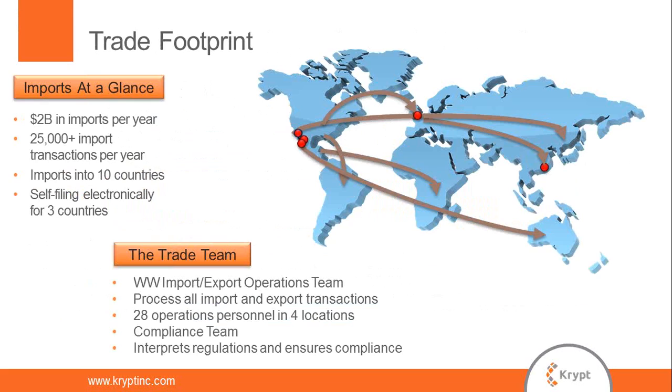So describing what the global trade footprint looked like at CareFusion, right? A pretty sizable footprint, right? $2 billion in imports per year, 25,000 transactions, imports in 10 countries. We were already self-filing in 3 other countries.